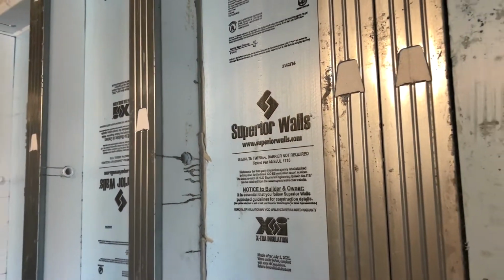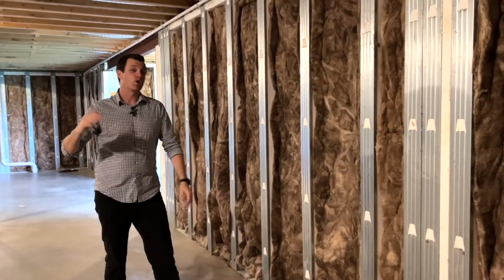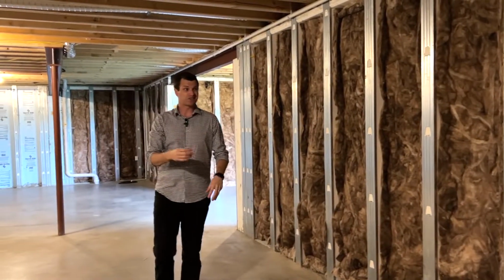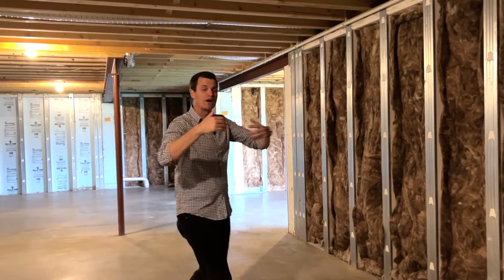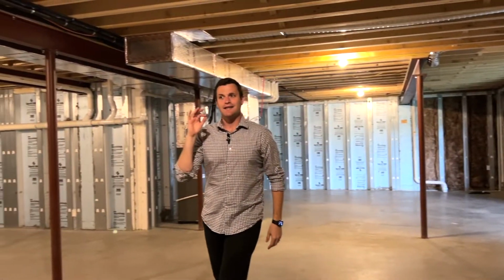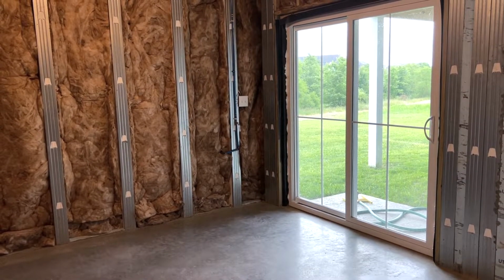The great thing about superior walls is these are aluminum studs. They are ready to put drywall right on top of it, so the finish work is going to be much more simplified. Actually, it'll cost a little less because you won't have to drop wood studs. It's already ready to go, conduits for wiring, and this space is ready to be finished for even more square footage on top of what is already a very large home.